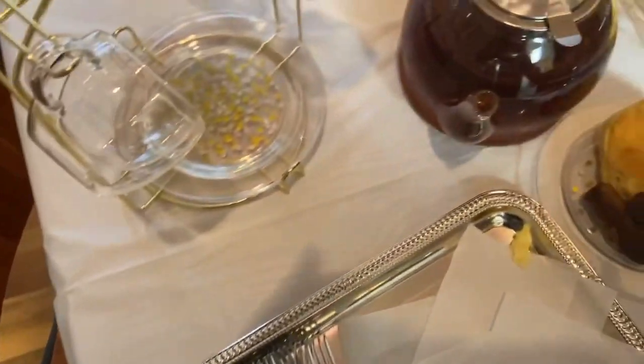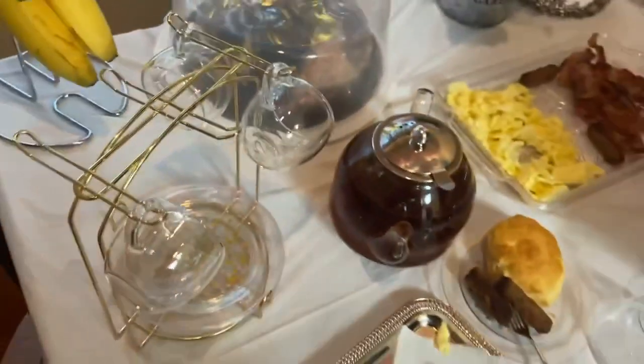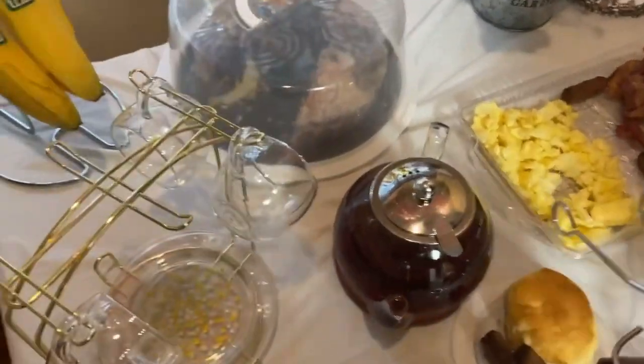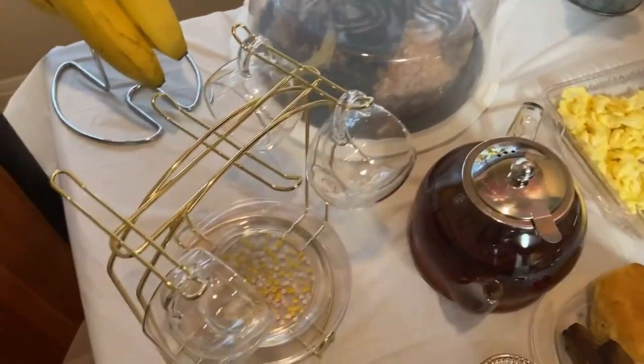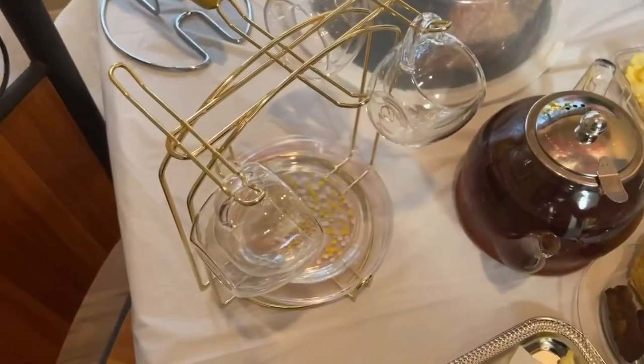Girl, we all felt super fancy eating from our cute plates. Plates are from Dollar Tree, by the way. Teapot set is from Amazon. The tray is from Dollar Tree. Both of the trays are from Dollar Tree. All of these things are super inexpensive.